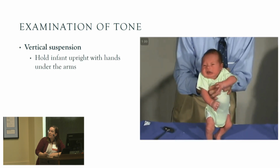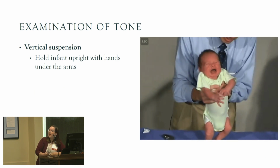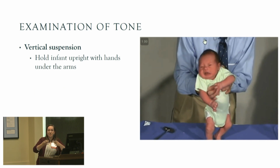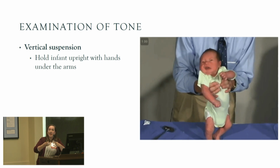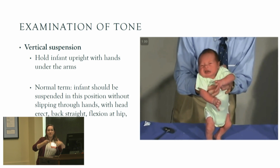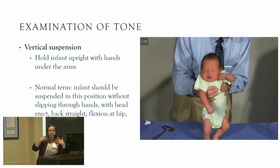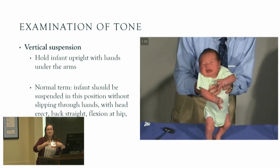Vertical suspension is when you hold the baby upright underneath both arms. You should feel some resistance. You should be able to just hold the baby instead of having to move your hands around and adjust and hold on to a slippery fish that's just going to slip right out of your hands. If the baby has enough shoulder girdle strength, they should just be able to keep themselves right on top of your hands.